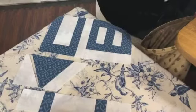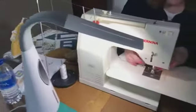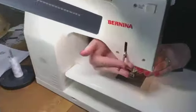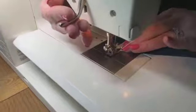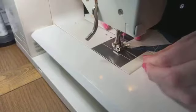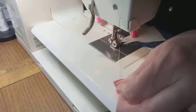And then I'm going to sew it. So you want to come on over here and I'll show you. Okay. So when you sew, you're going to sew using your 1/4 inch seam, and you're just going to sew it.